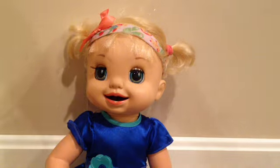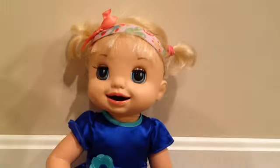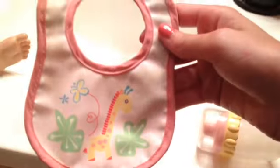She came with this shirt that matches her headband that is permanently on her head. And I'm pretty sure she came with two diapers. She came with some napkins that I no longer have because I've used them all up. And she came with the old Baby Alive diapers. She came with this bottle with the cap you can use for measuring food. This bib that matches her shirt and headband. This cute pink bowl.